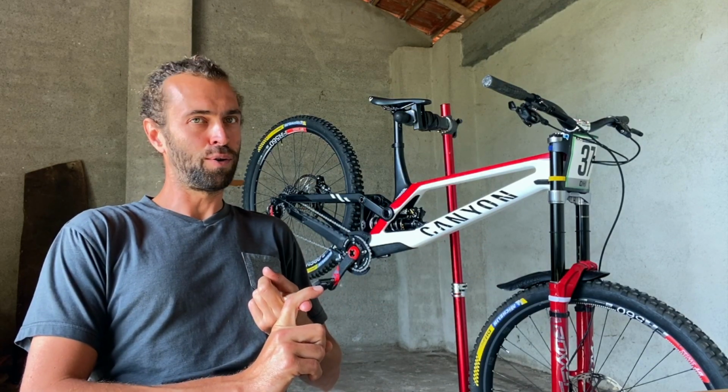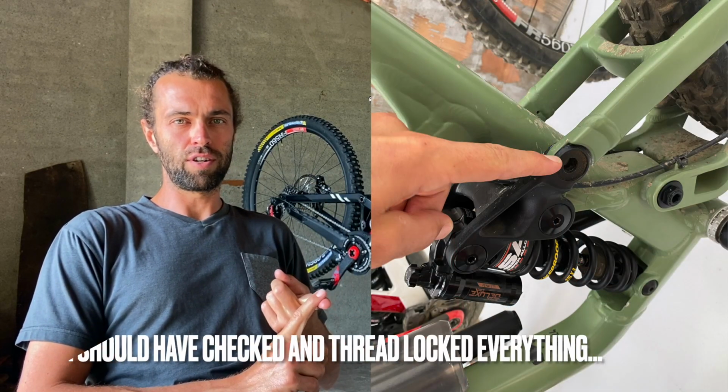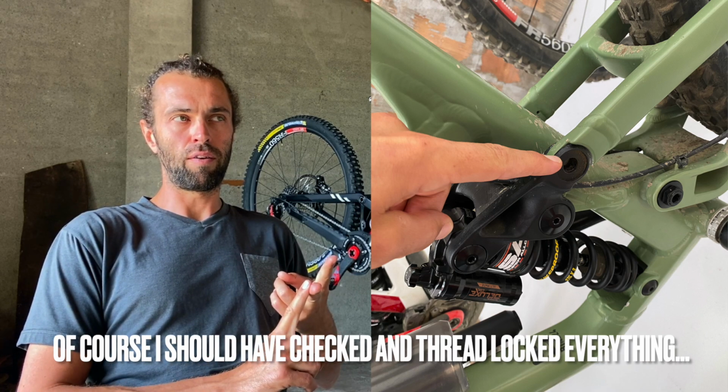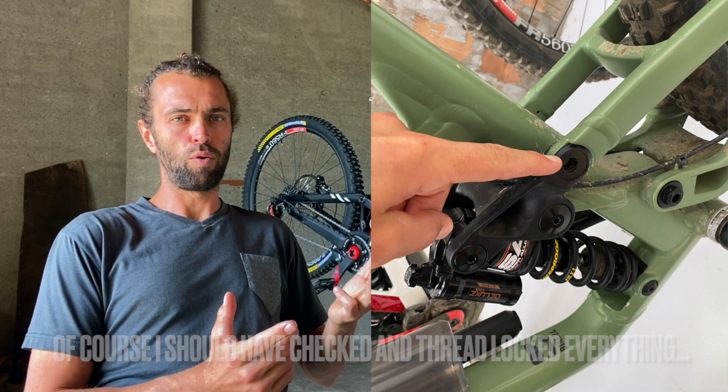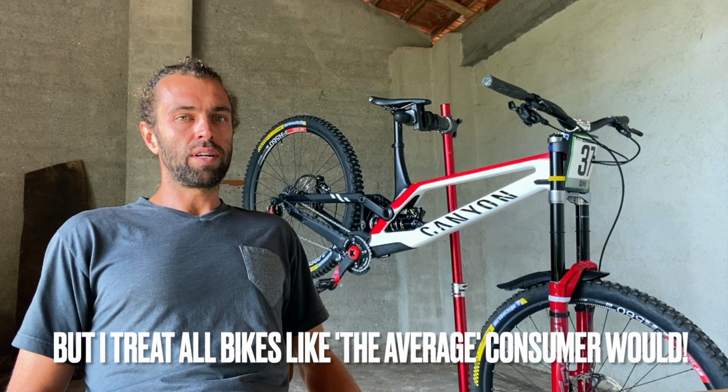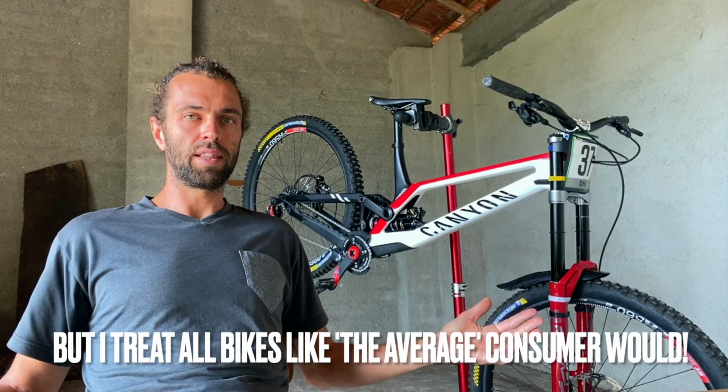The Norco Shore is still out of action. 12 runs from new, a €5,000 bike. A bolt fell off, and I think I'm about 3 or 4 weeks now waiting for a new bolt. No idea when it's going to come. So yeah, that's £5,000 of credit card debt just sitting in the garage doing nothing.